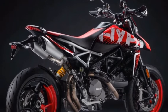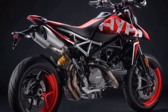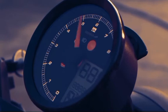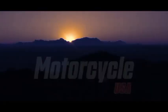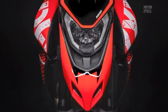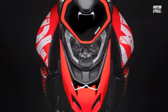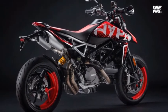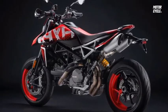Yamaha launched this NMAX series in Brazil, the NMAX 160 Star Wars in two versions. Both cost $14,390 and have ABS brakes as standard. Star Wars fans who are keeping an eye on the Yamaha NMAX 160 scooter get a dedicated option.